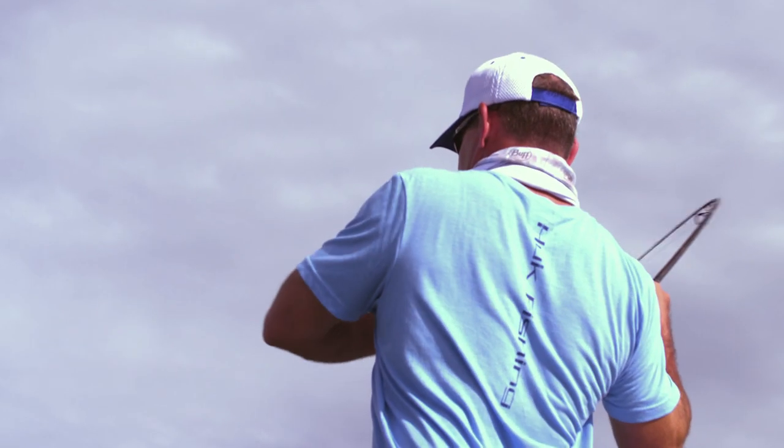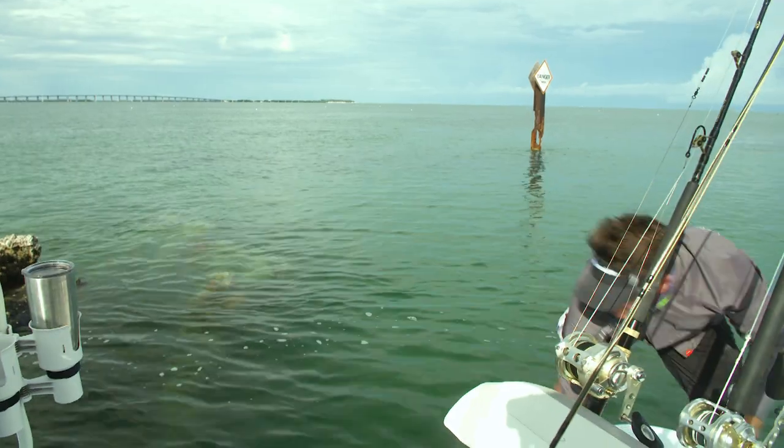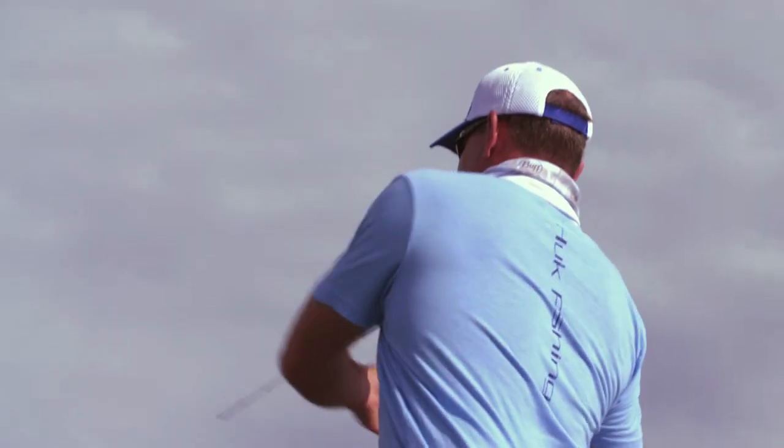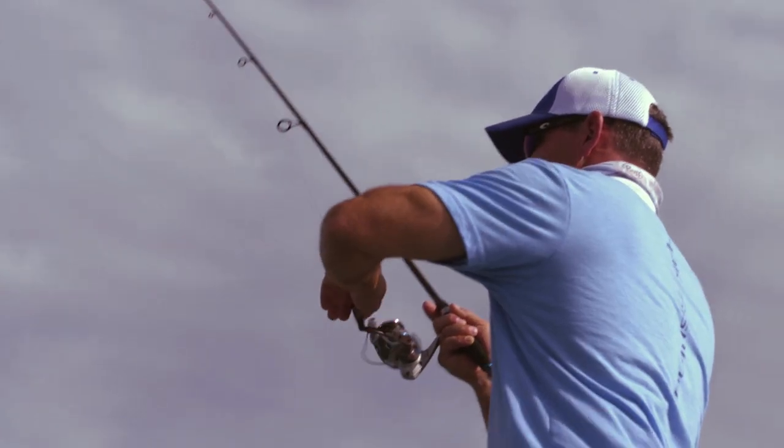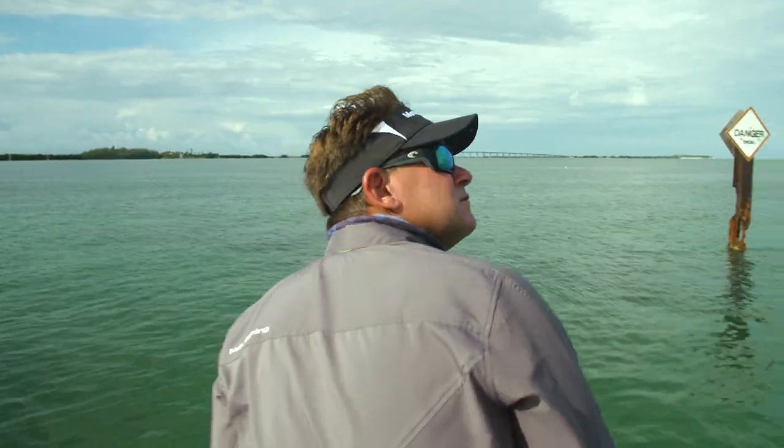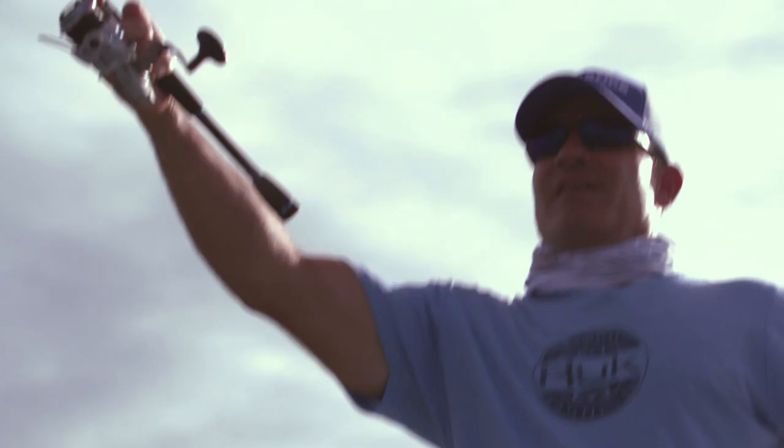Got him. Got a permit? Got the permit. Oh, wow, look at that. Get off the trolling motor, go backwards. Quick, quick, quick! He's gonna take me to the structure. Got the bail open. Which way you want me to go? Around this piling. Quick, quick! Full speed.